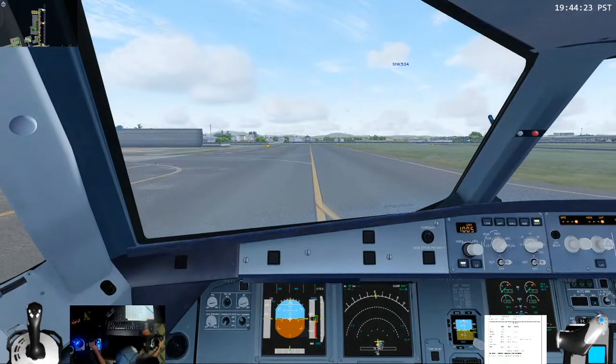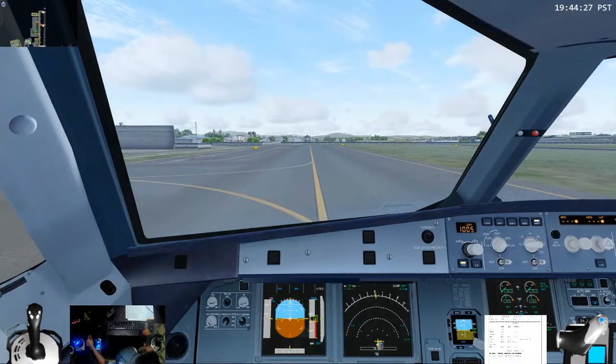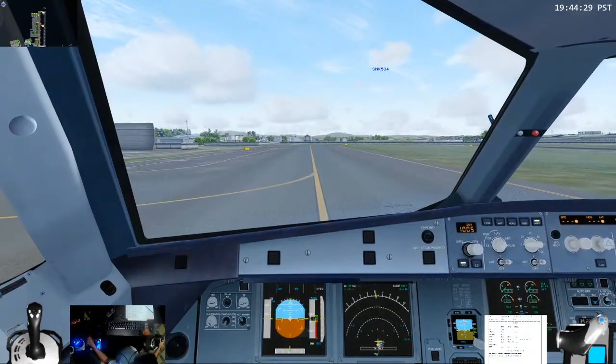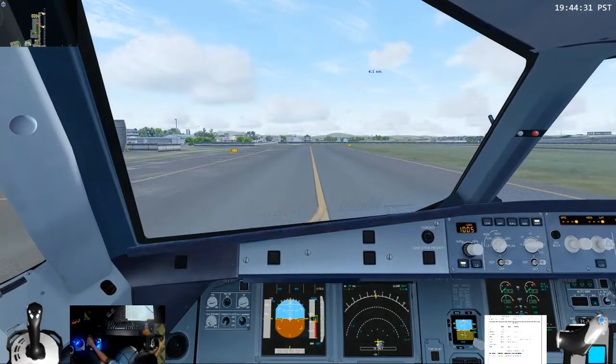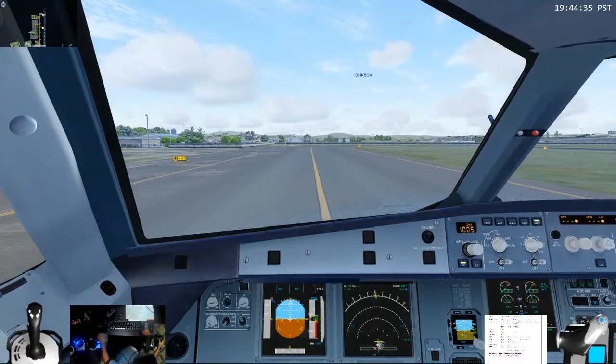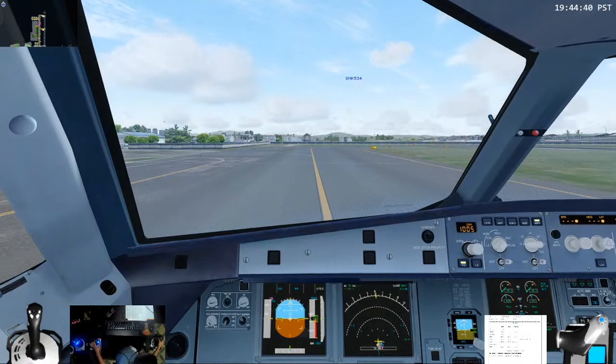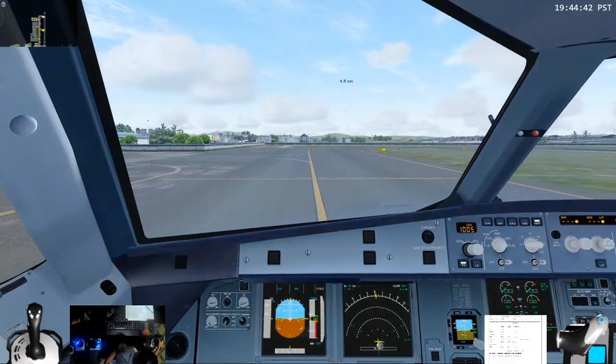Manila Tower, Philippine 1861, ready. Philippine 1861, confirm Alpha Echo 1 departure. 1861, we just passed by Echo 1. Roger. 1861, hold short runway 24 for now. Hold short, confirm line up runway 24 and hold short. 1861, negative sir, hold short runway 24. Hold short 24, Philippine 1861.